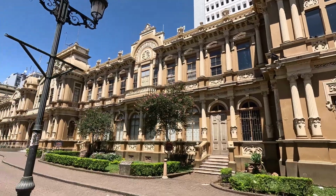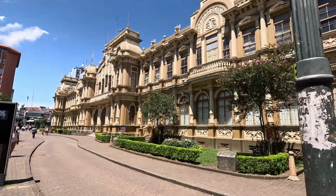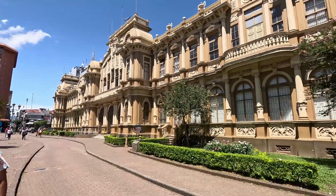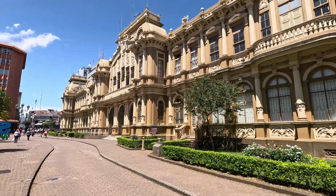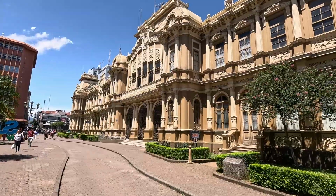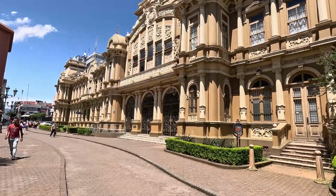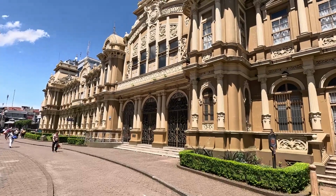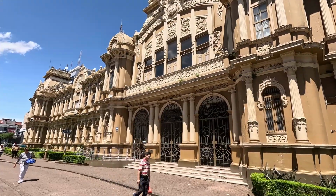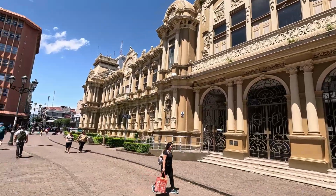So, friends, I'm exploring downtown San Jose, the capital of Costa Rica. This area of San Jose is full of buildings with the architecture of the colonial period of the Spanish rule in Costa Rica. This building right in front of me here now is the Museum of Telegraph. It's closed now because it's Sunday, and it is a central location.